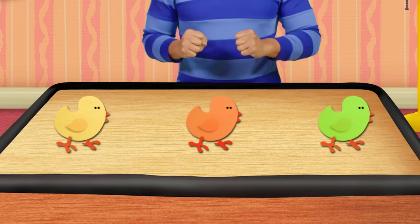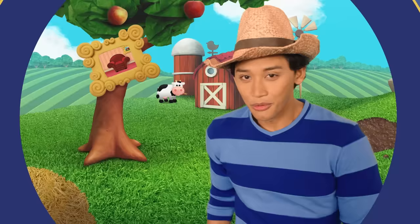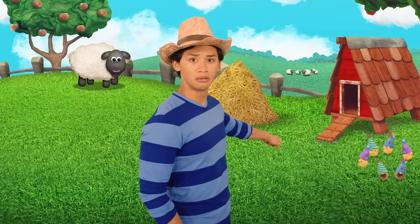I'm looking for the yellow chick. Which of these is the yellow chick? Yes! Hey, you sure are smart. We are farming for Blue's Clues, E-I-E-I-O, with a chick chick here and a chick chick. There! Come on!